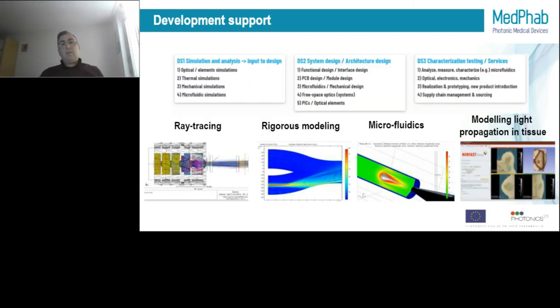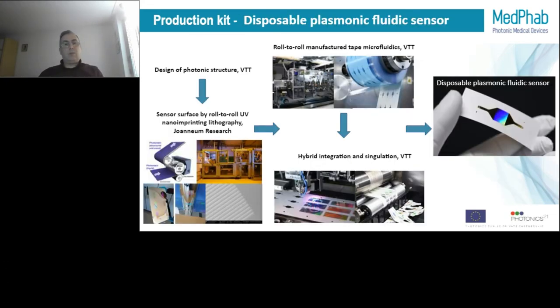As said, beside these established technologies, the process development support is offering you various simulation tools. For instance, here you see ray tracing, where we can simulate and optimize the optical component performances with the illumination properties and detectors and all kinds of stuff. Then rigorous modeling of fluidics, or here it could be thermal effect modeling, whether the performances of the future components are good or bad. And finally, we can do the modeling of the light propagation in the tissues. So various optical and simulation tools to give you a good feeling whether the development is going in the good direction.